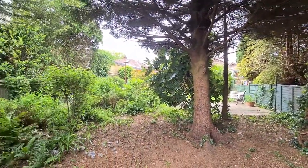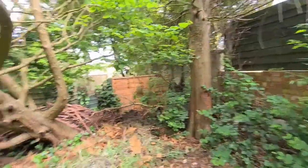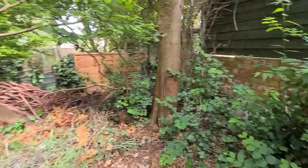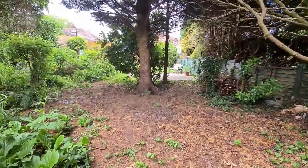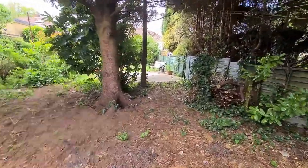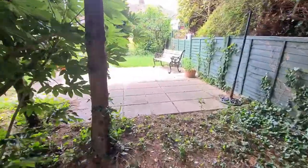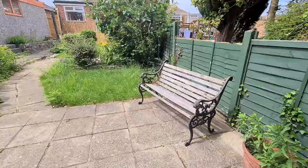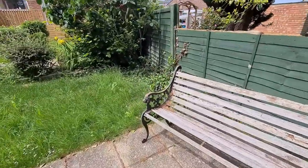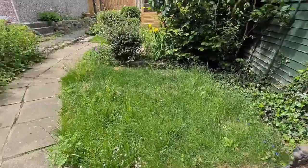So that's the view from almost the end of the garden. Not quite. Wish there was no slow worms or anything down here. Stinging nettles, my favourite. Wasps nests. But you see, it's quite a fair size. And the chair will be coming home with us, but we're leaving it here for now. And I'll paint that up, replace the wood, have a nice new chair.